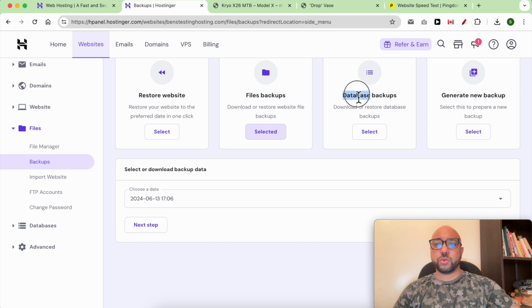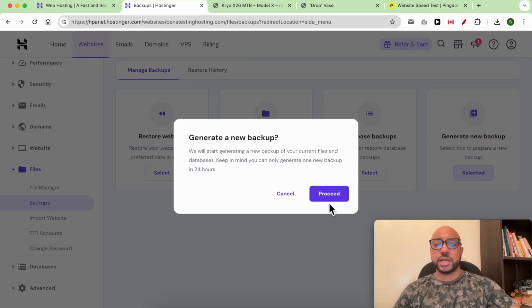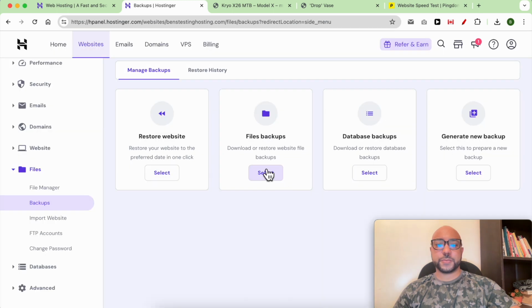You can do the same with databases. To generate a new backup, just click on select and hit proceed. And this is how simple it is to work with backups on Hostinger.